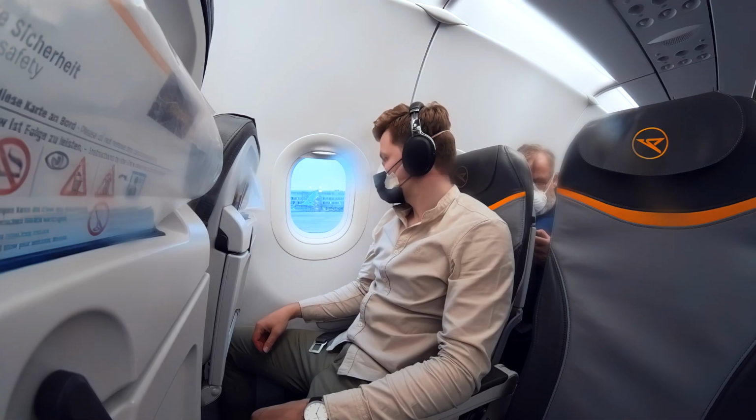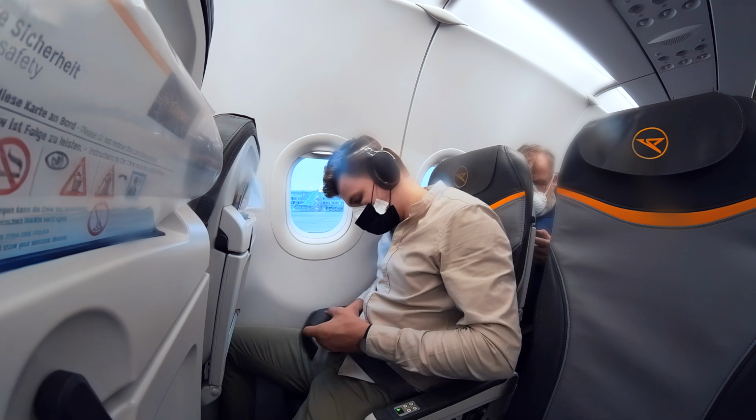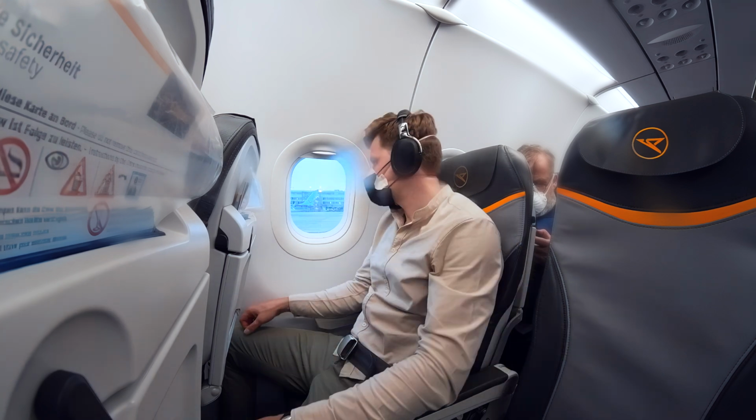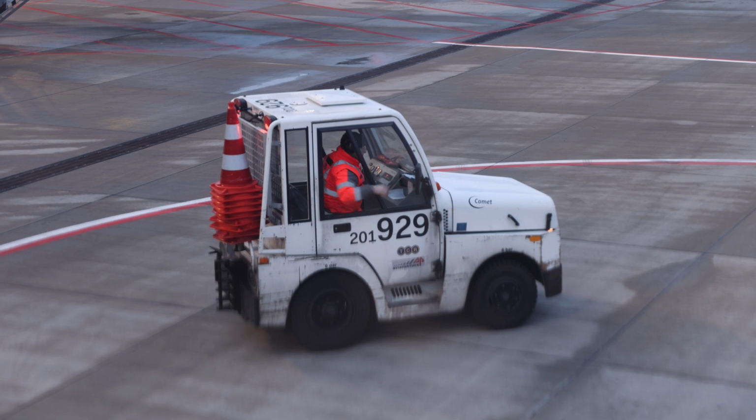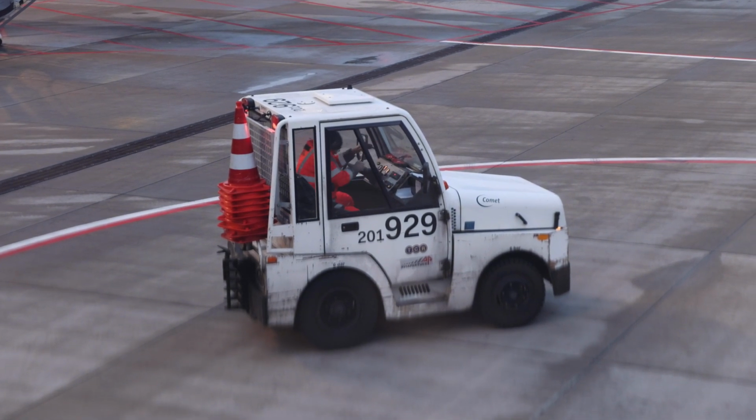I'm 185 centimeters tall, and even when sitting up straight, I could hardly get my knees off the back of the seat in front of me. Pretty bothersome for a 5-hour flight. On their 767s, Condor offers a proper 2-2-2 business class with angled flatbeds.